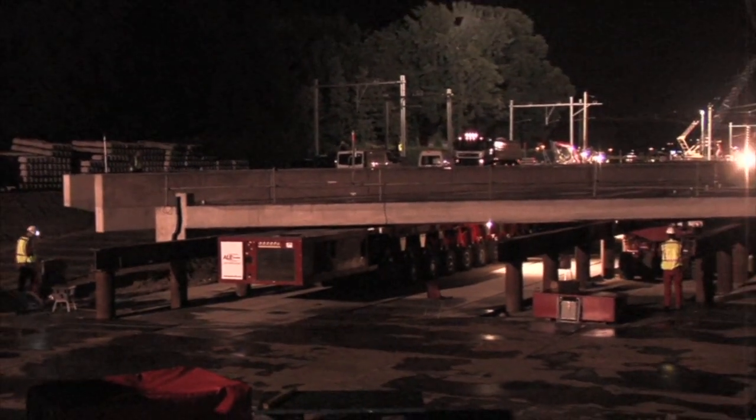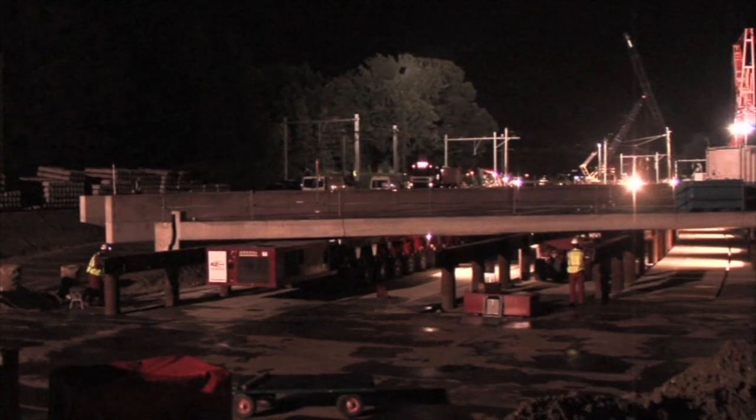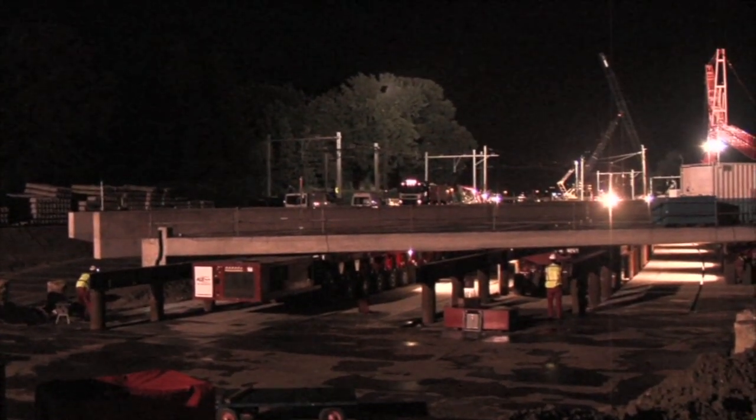The bridge is 110 meters long and 23 meters wide, so we'll have people in position at the key spots to watch that we don't hit the obstacles and get round the corner safely.